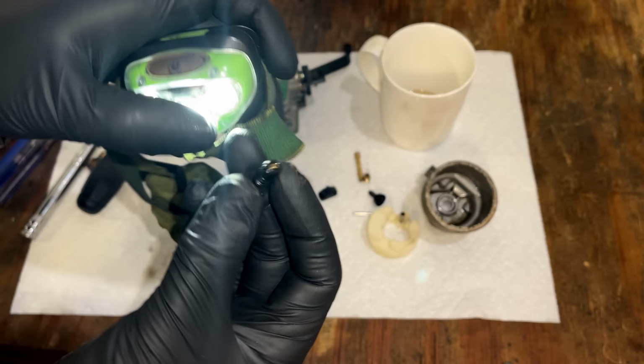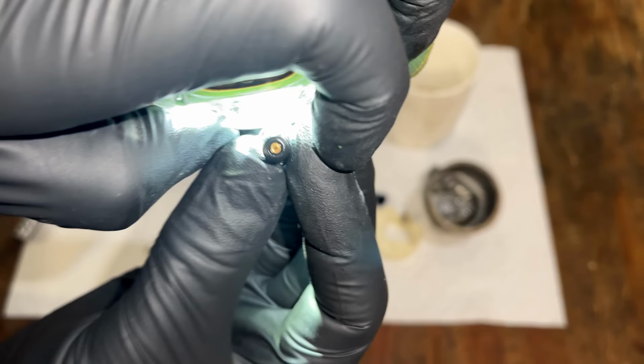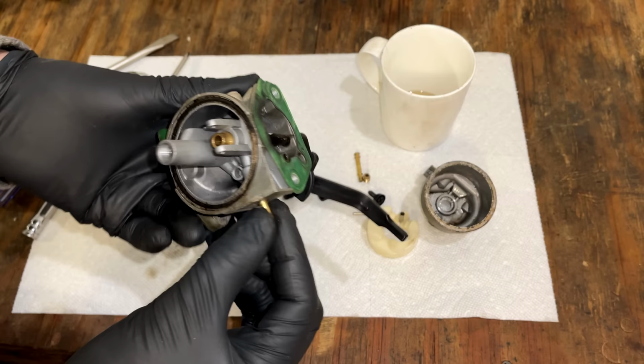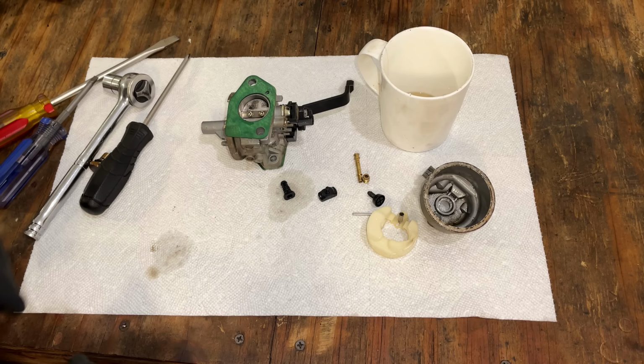Pilot jet. It's hard to tell, but I don't think it's clogged either. So yeah, nothing obviously wrong with this carburetor. Anyway, let's just go through it, make sure it's clean. We'll dip it in the ultrasonic for a bit, and we'll try it again.